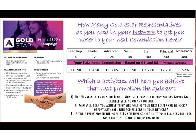And with that rewards hub, just so that you know and your teams know, you don't have to spend them within that quarter. You can actually save up your rewards hub points to the end of the year and use them all in one campaign. So going back to the gold star, this is the section that we really want to talk about throughout the month of November and December, because what we want to do is make sure that you start 2022 with a huge opportunity.